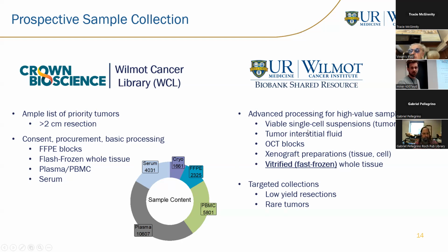We could do viable single cell suspensions of tumor and normal tissue. We could pair that with tumor interstitial fluid, which I think is becoming quite interesting. Or we could do other preparations, OCT blocks, xenograft processing, things like that. I highlighted this. What I'm really interested in, we're working on a collaboration with an industry partner that's in vitrification. So I think moving towards, when you're talking whole tissues, vitrification preservation versus just flash freezing could be super helpful, right? You're freezing that whole tissue in time, and upon thaw, then you can decide what you want to do with it. You know, single cell dissociation, or fix it and put it in a block. It really leaves you open-ended.